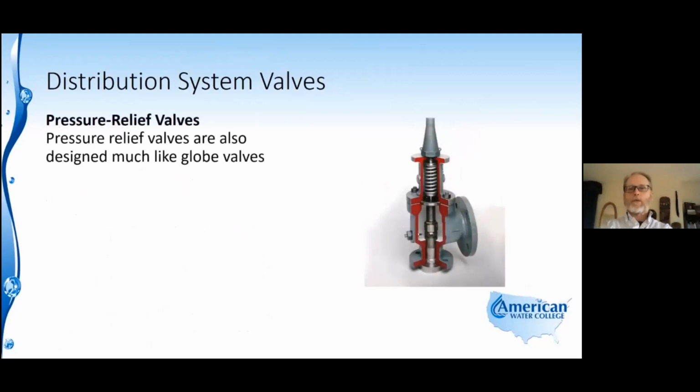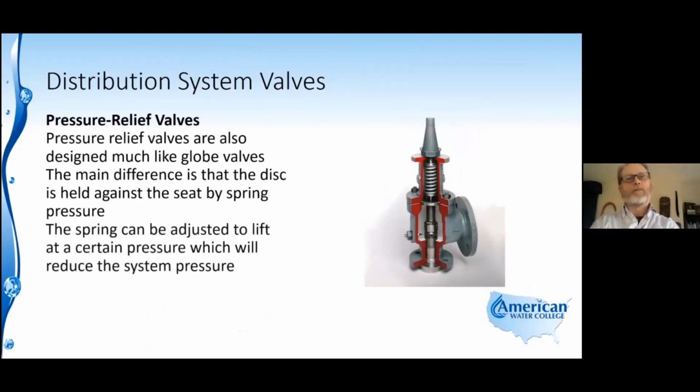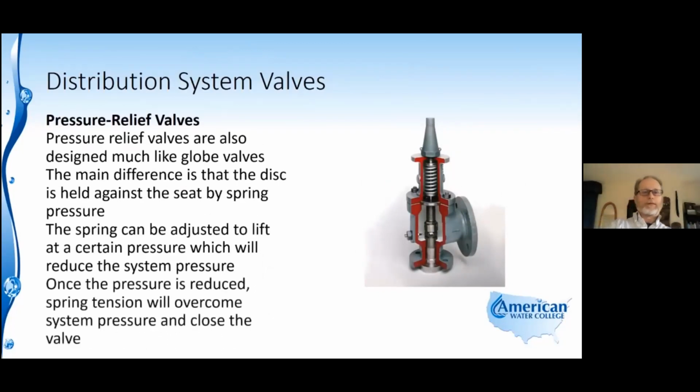Pressure relief valves are also designed much like globe valves. The main difference is that the disc is held against the seat by spring pressure. The spring can be adjusted to lift at a certain pressure, which will reduce the system pressure. Once the pressure is reduced, spring tension will overcome system pressure and close the valve.